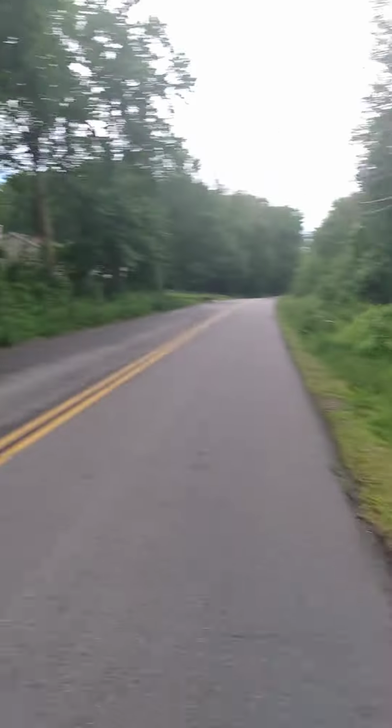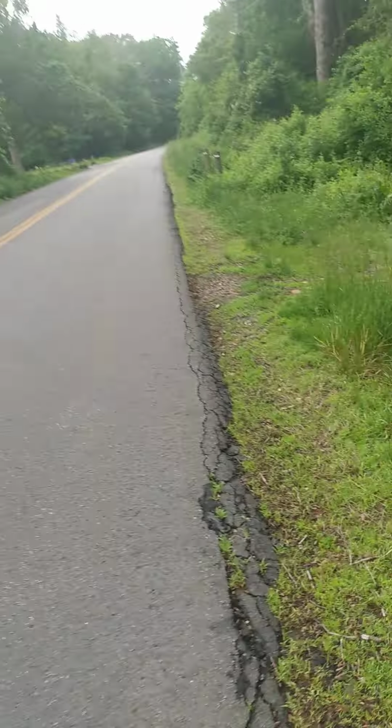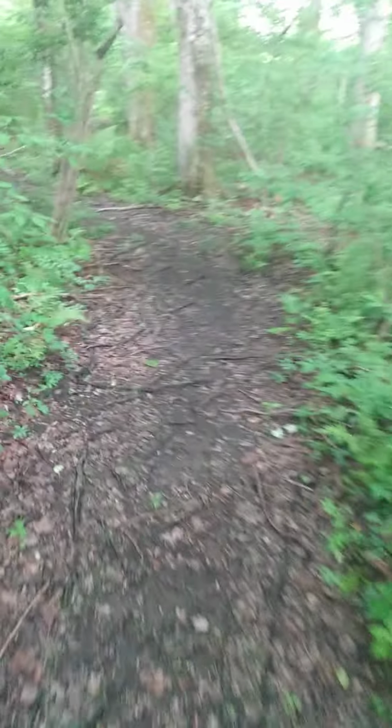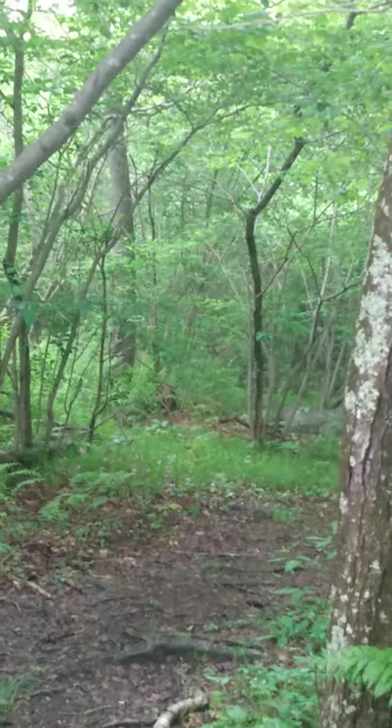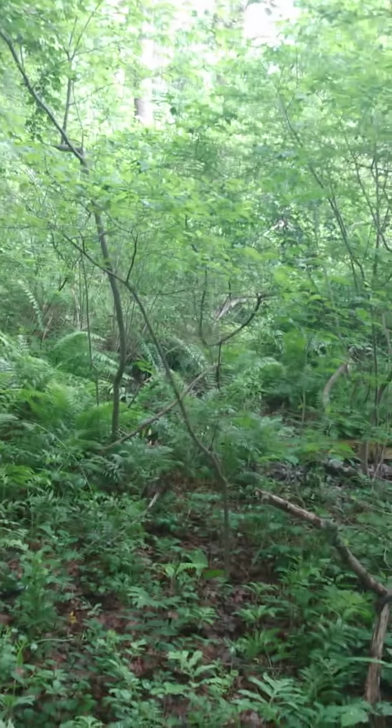Can't even see. More trash. Yikes, can you even see the house or the vans? Whew.